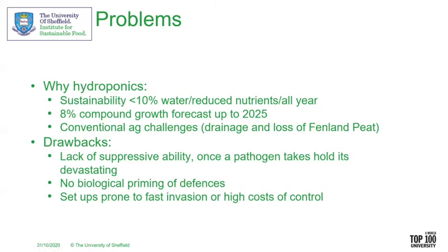The first thing is what we're looking at, which is hydroponics. Why hydroponics? We've probably all heard the big headline things: 10% of the water that you would use in conventional agriculture, you reduce nutrients, and you can use them all year round. But what's more interesting to me is that the speculators forecast 8% compound growth on hydroponics up to 2025. And when you bring that back to the UK, and the conventional agricultural challenges that we've got, for example, loss of fenland peats, we could see why demand will be increasing as we go forward.